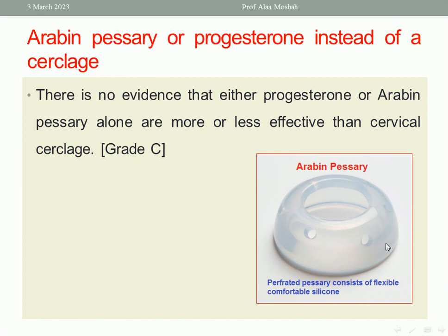Also, can progesterone supplementation be an alternative to cerclage? Really, there is no evidence that either progesterone or Arabin pessary alone are more or less effective than cervical cerclage. So up to now, we don't know which is better. And this is a grade C recommendation.